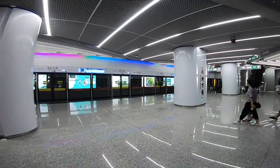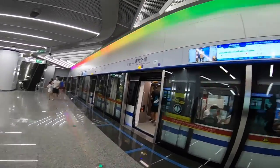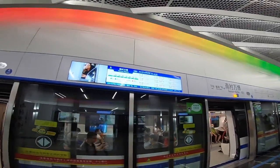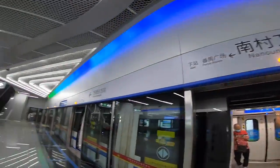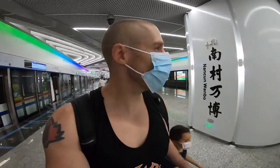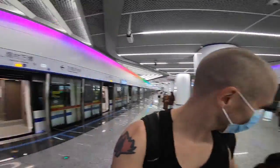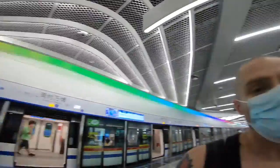That was really fast. Okay, well, we made it to Panyu already. That literally only took 15 minutes. That's insane. 15 minutes. Yeah, now we got up this big escalator.